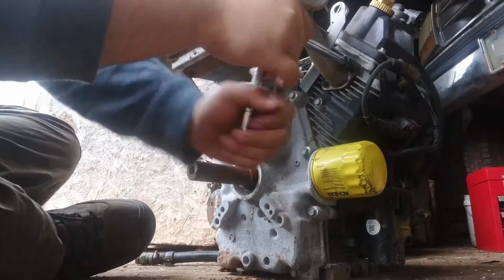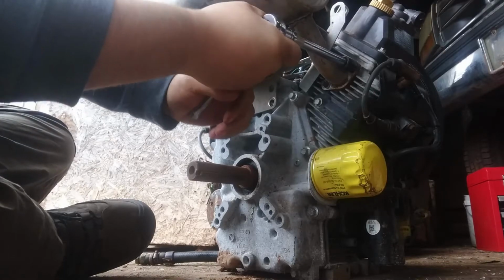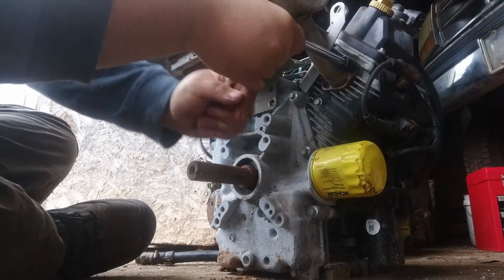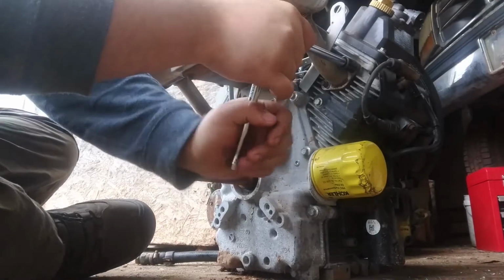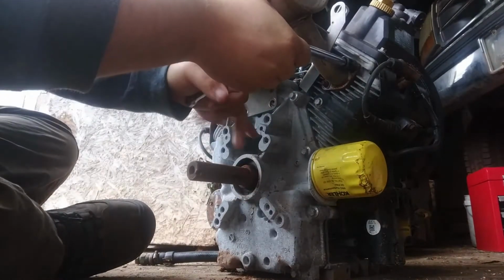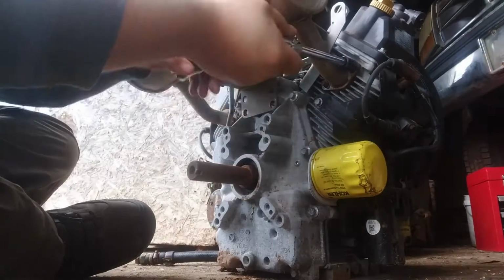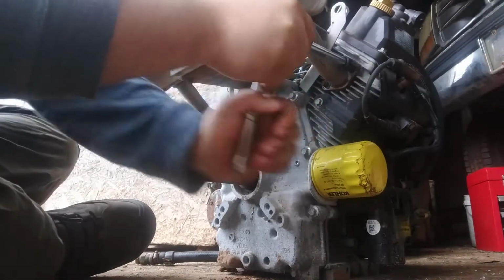But this Kohler Command 20 motor I have over here is rated 20 horsepower at 624 cc. Now, as I understand it, the bigger the cc, the more power you have in a motor. So this one right here is supposedly 19 horsepower, but it's a 694 cc, which doesn't make any sense for the power rating. I don't get how it's 19 horsepower.